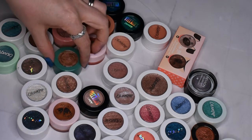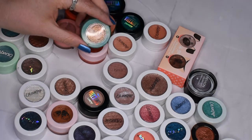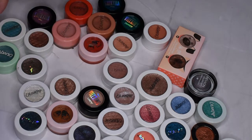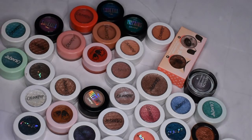I have this one from the Raw Beauty Christie collab. This is the shade of Mycelium. It's the only ultra glitter one that really spoke to me. I love the ultra glitter formula I've discovered, and the other formulas just aren't the same for me, so those are the ones that I tend to gravitate towards now.